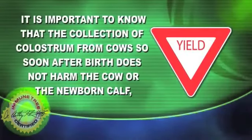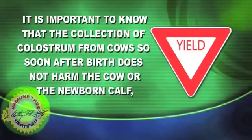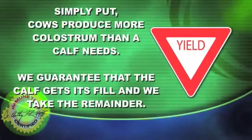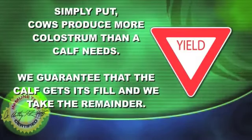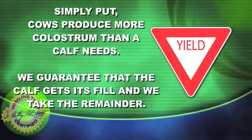It is important to know that the collection of colostrum from cows so soon after birth does not harm the newborn calf. Simply put, cows produce more colostrum than a calf needs. We guarantee that the calf gets its fill and we take the remainder.